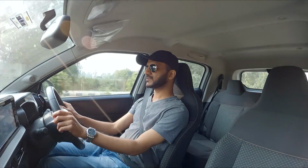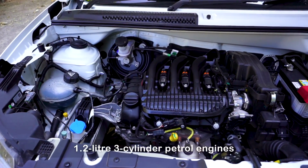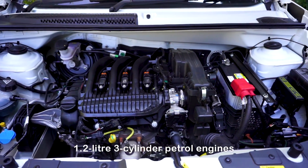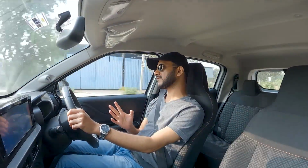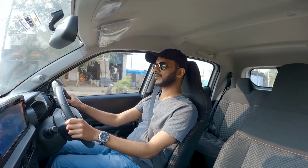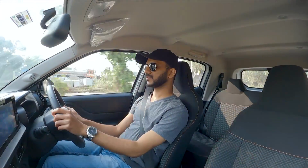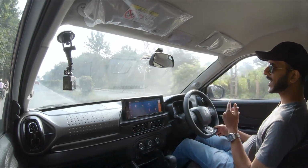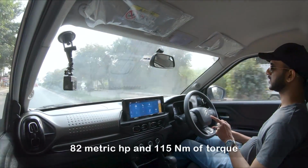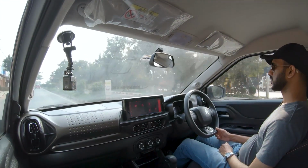As mentioned, you can get the Citroen C3 either with a naturally aspirated petrol engine or a turbocharged petrol engine, both 1.2 liters. And you don't have automatic options just yet. The naturally aspirated unit is coupled with a 5-speed manual gearbox, while the turbocharged unit is coupled with a 6-speed manual gearbox. The naturally aspirated petrol engine offers 82 metric horsepower and 115 Newton meters of torque.